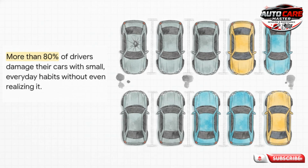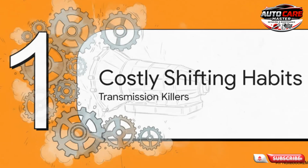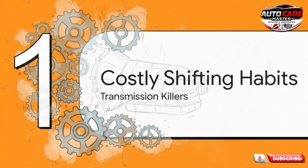It's wild, but a recent study found that more than 80% of drivers are slowly damaging their cars with habits just like that one, and most of us don't even have a clue we're doing it. So let's dive in and break down exactly what these mistakes are and how you can put a stop to them for good. All right, we're going to start with the big one, the really big one, your transmission.